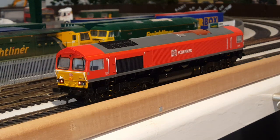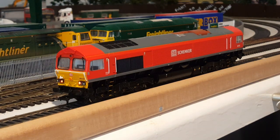So this is 66152 in the DB Schenker livery, and it's a Bachmann model, and the number for this is 32734, 21 pin. And so yes, I've been running this on Behringer for a long time, but then when I moved originally to Ringwood South, it just didn't really fit with Ringwood South, so it was just sitting in the box.